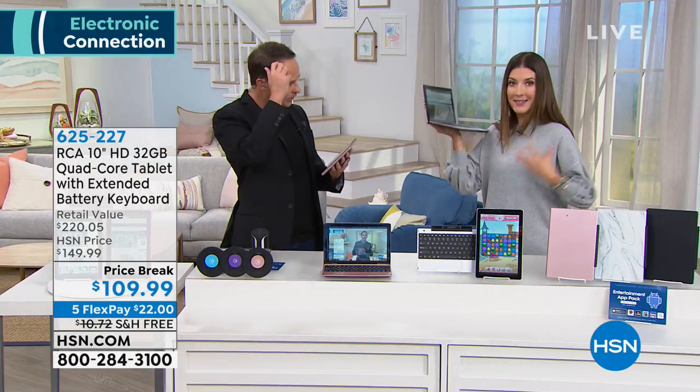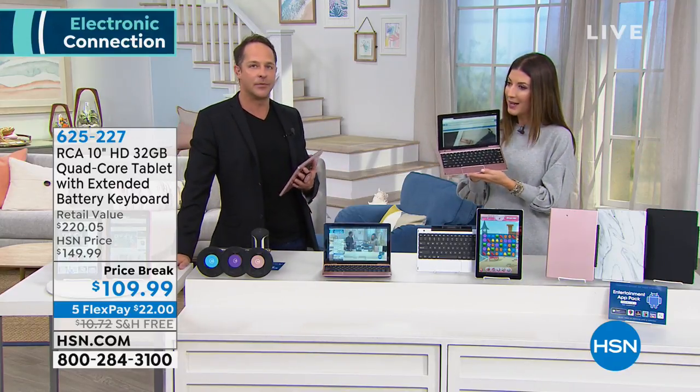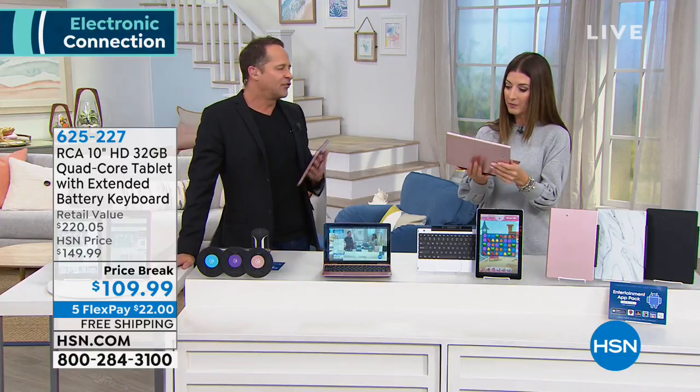So who would this be for? Would this be for someone who can't decide, do I do a tablet, or do I do a computer? Good question. I think it's for a lot of people. It's kind of a great little hybrid. I think it's ideal for a Silver Surfer.